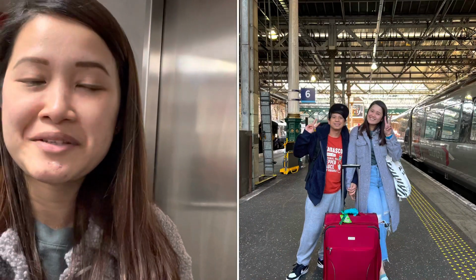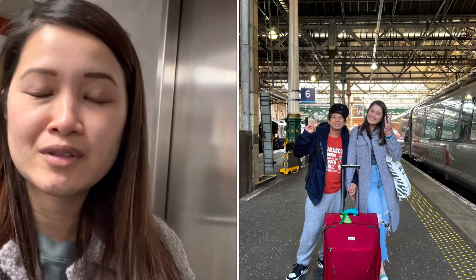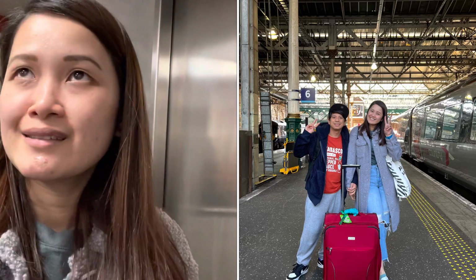So, we're taking the train to Edinburgh. So, 10:45 yung aming travel. So, we're here na at Edinburgh. Kadarating lang namin. So, we traveled 4 hours by train. So, medyo pagod kami. So, yan. Kasama ko. So, naka-check-in na kami.